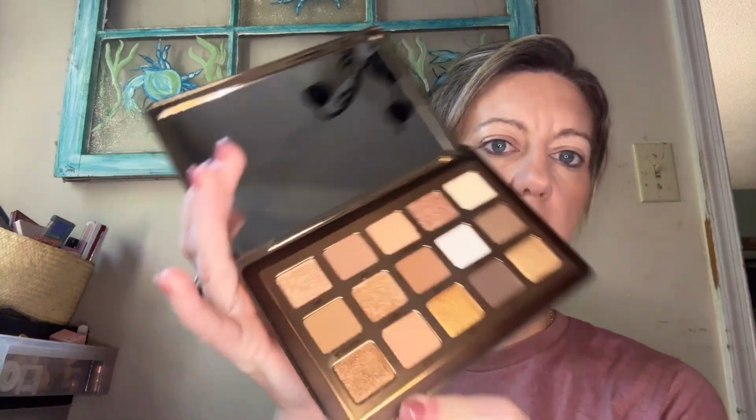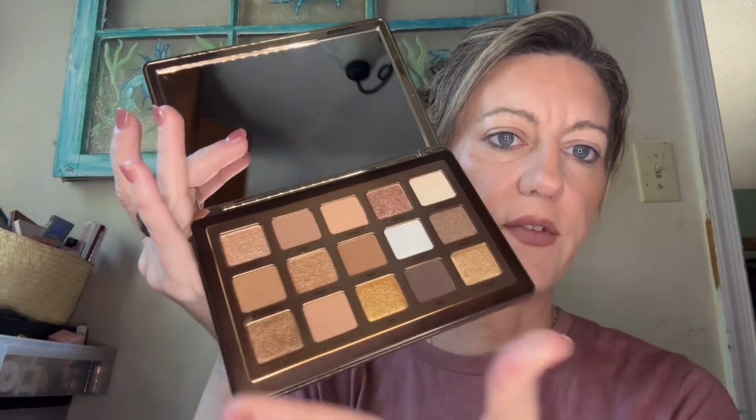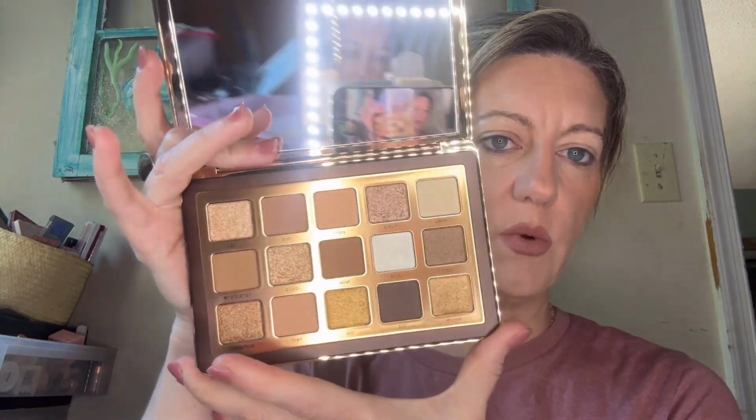I'm going to use this mirror probably down here. I like her palettes. They all do have a nice size mirror, as you can see right here. You have 15 shades in here as well to choose from, and it retails for $69 and it holds up for 24 months. That is the shelf life.